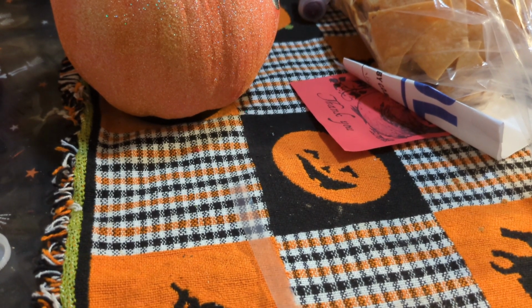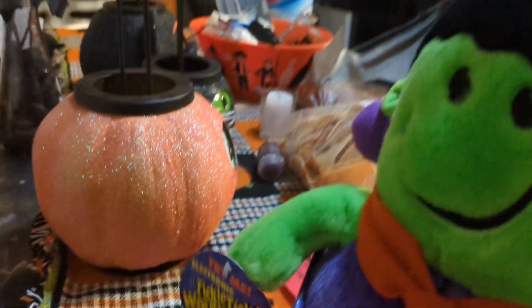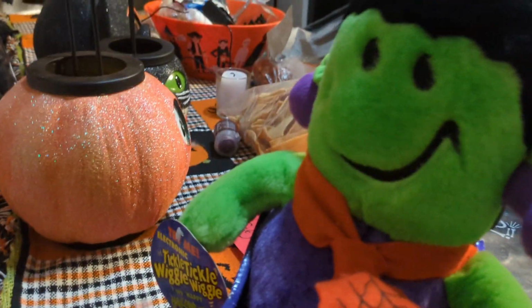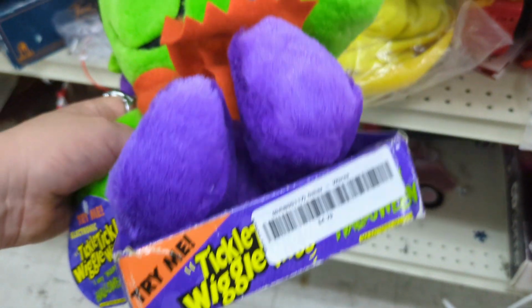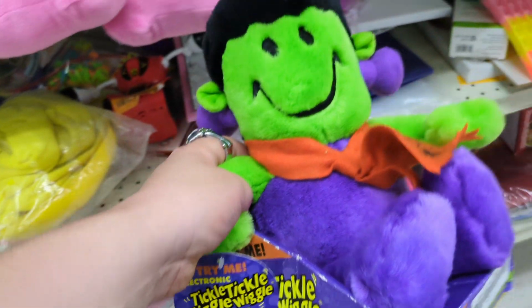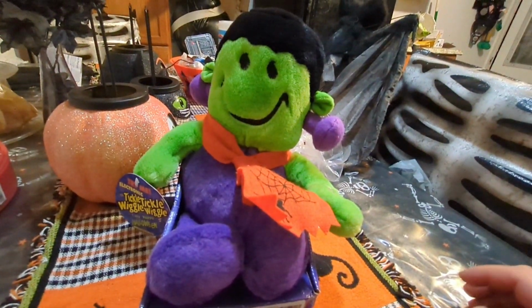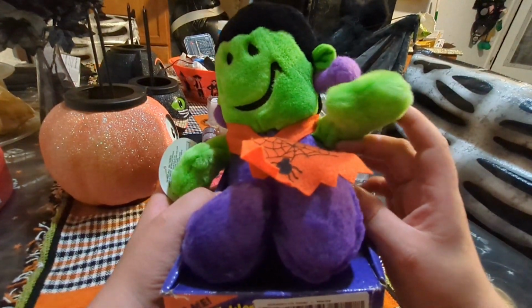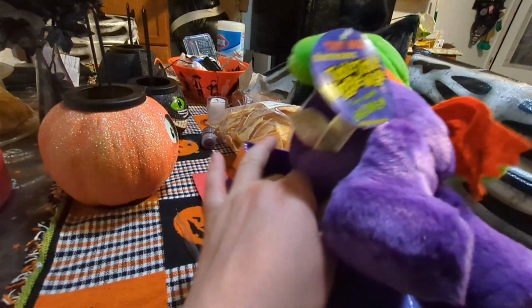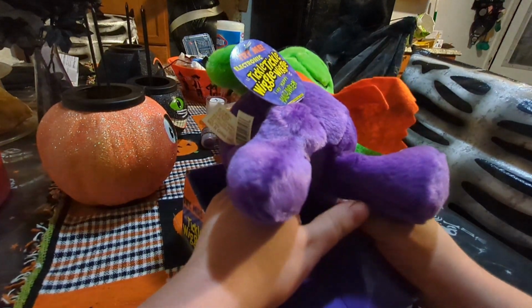But there still is some other stuff I found. I found this Frankenstein at Goodwill. Hopefully I can insert that clip in right now. Here we go. And yeah, this guy is really, really cool. I'm not sure if he works or not. Matter of fact, let me try and open him, y'all folks. So let me get to doing that.